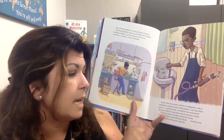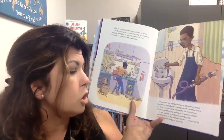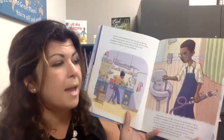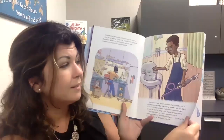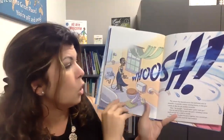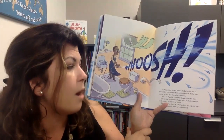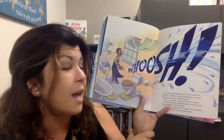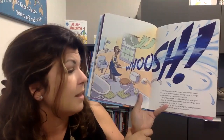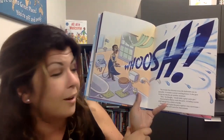To test his idea, he made a pump and nozzle, connected them to the bathroom faucet, turned on the faucet, turned on the pump, and then, what do you think happened? Whoosh! The stream that blasted across the bathroom was so powerful it created a curtain-swirling breeze. It also gave Lonnie an idea for yet another invention. This, he thought, would make a great water gun.